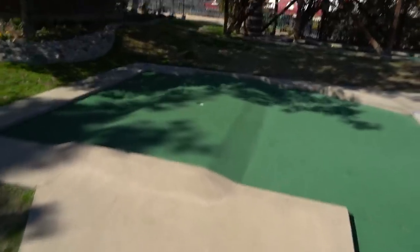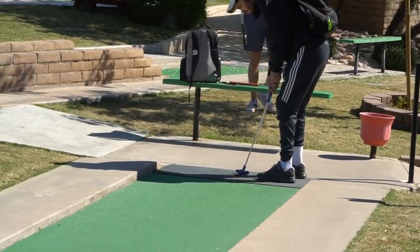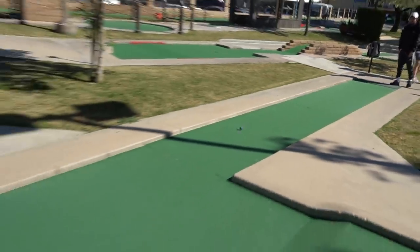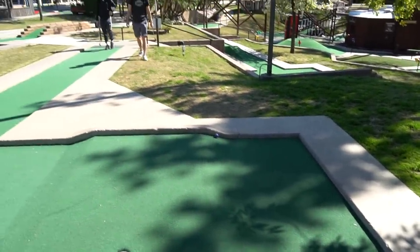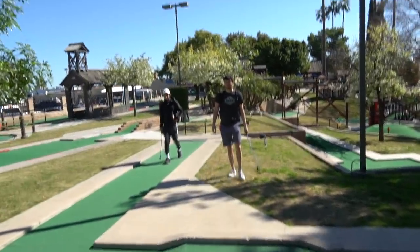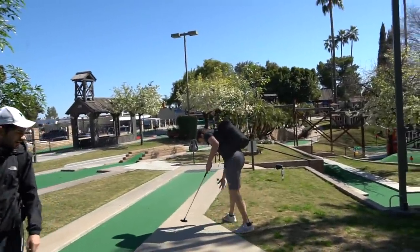Hole 17. We are 21 under. It's pretty basic. I mean, you just got to follow the path here. And it's actually kind of tricky. You got to land it on the top rope up here, the top level. A little too much there. Man, that is tough. This is gonna be a tough hole to make a hole in one, you guys.